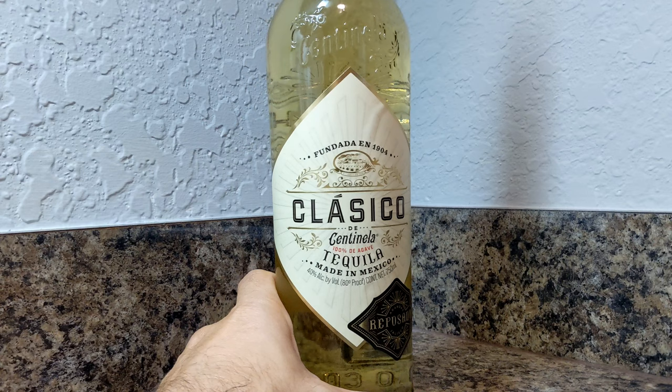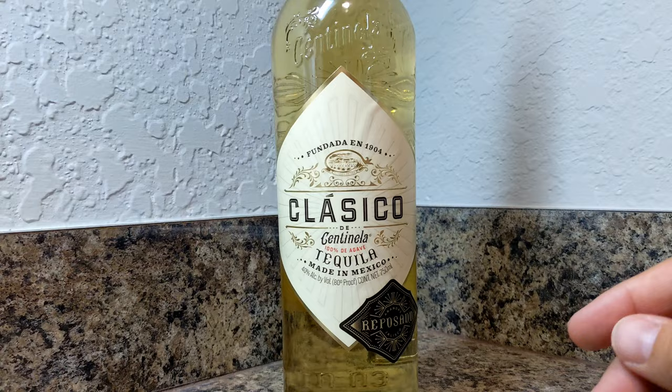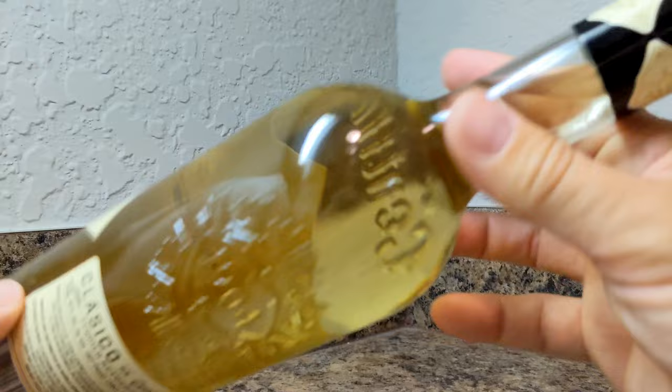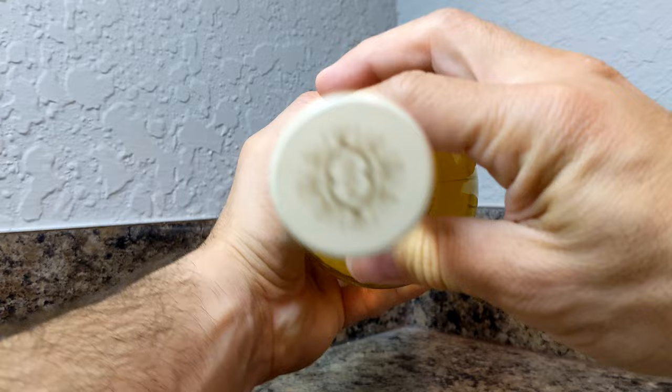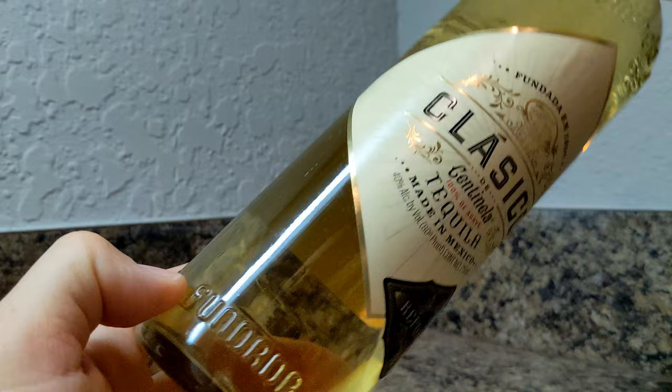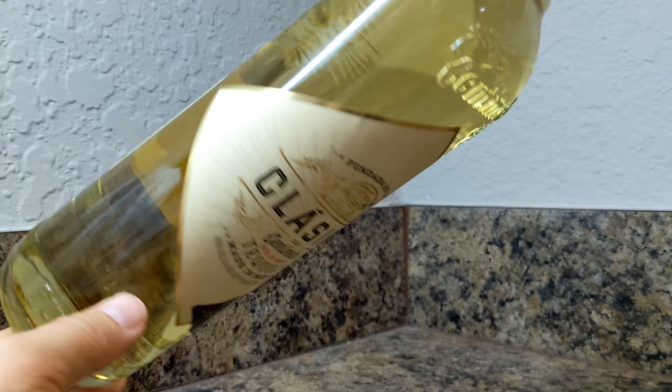In that Blanco video, I went over Centinela itself and some of the history of the brand, founded in 1904. They have that embossing and branding pretty much all over this bottle. You got that in the back, it's on the cap, right there. Can I get it in focus, please? There we go. So that branding is everywhere. And that Blanco was pretty solid. Like I said, I'm really excited for this, and I'm just going to jump right on in.